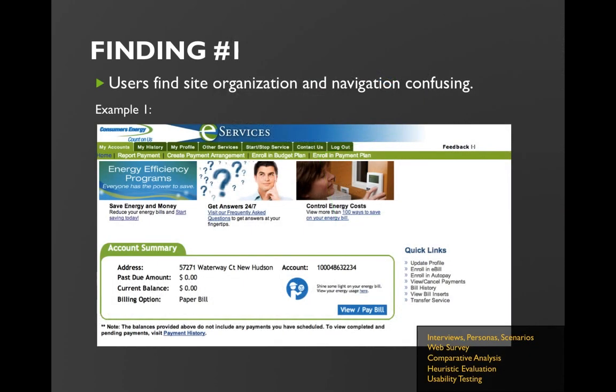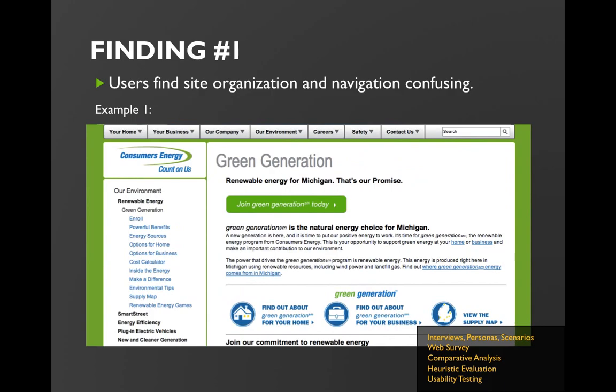Our first finding was that users found the site's organization and navigation confusing. For instance, during our usability testing, individuals had difficulty navigating from the e-services section of the site to find the page to sign up for green energy. This page is located outside of e-services, but users expected to find the sign up under payment options.